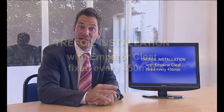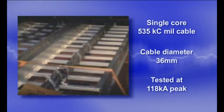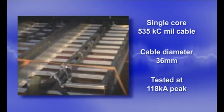If we now compare a properly specified installation, even though the cable cleats are fixed at greater centres, when subjected to a similar fault they perform superbly well. Complete protection is provided for the installation, surrounding equipment and personnel in the event of a fault.